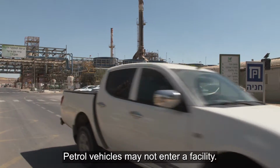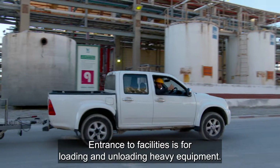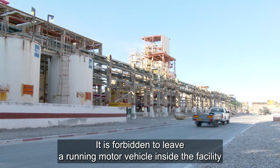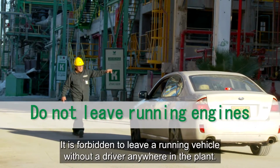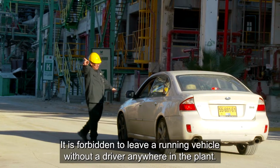Patrol vehicles may not enter the facility. Entrance to facilities is for loading and unloading heavy equipment. In any event, do not leave your vehicle inside the facility. It is forbidden to leave a running motor vehicle inside the facility with or without supervision. It is forbidden to leave a running vehicle without a driver anywhere in the plant.